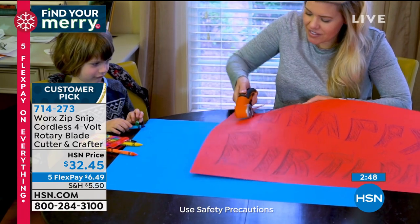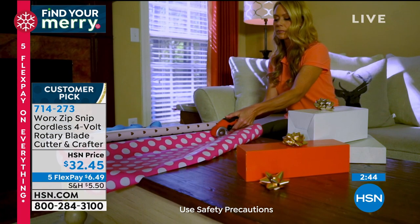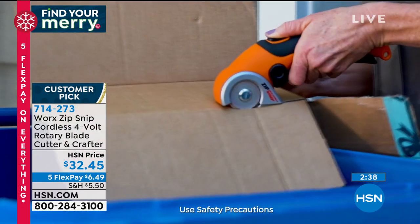In fact, Carrie, I've got some of that fake grass on my patio. And I have to tell you, this is a true story. My grass does not exactly fit my patio. I've got to do some trimming.